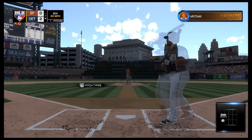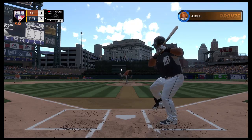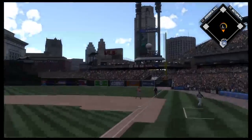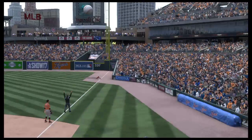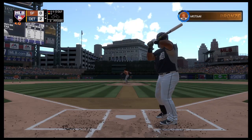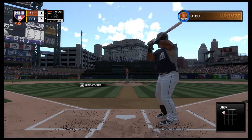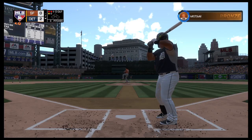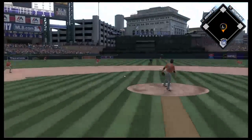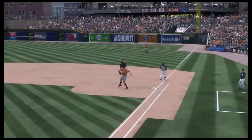Here's a sinker to start him out, but he wouldn't bite. It's ball 1. Ready with the 1-0. Out of play off to the right. It's 1-1. He's set. Here comes the 1-1. A little bit outside. 2-1. And the pitch on 2-1. Grounded back up the middle. There is Crawford. And he's retired 1 away.